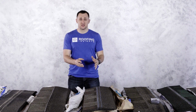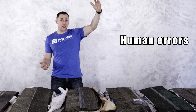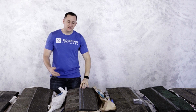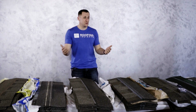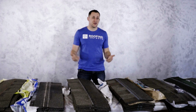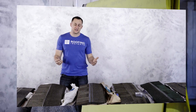There are 3 main reasons why we pay close attention to nailing zones. Number 1, it eliminates human errors. Let's face it, you have a whole bunch of hardworking guys high on the roof, on a steep slope, trying to nail these shingles in on a daily basis. And if you don't understand where to nail, or if the nailing zone is way too small, you're going to void the warranty and you're not going to do a good job. Even the best of the best guys out there will still fail because it's not clear where to nail, or maybe it's too small, because we're all humans, we make mistakes.